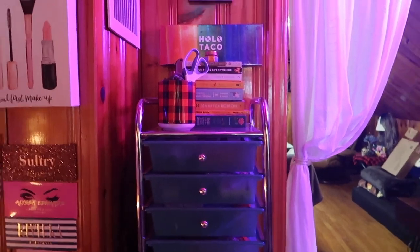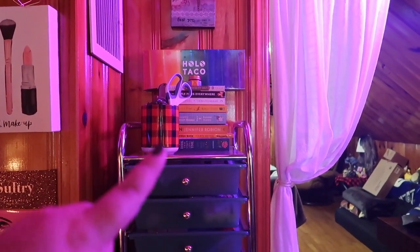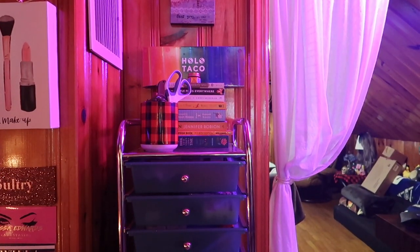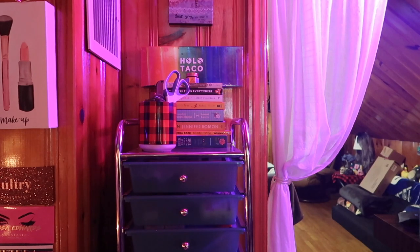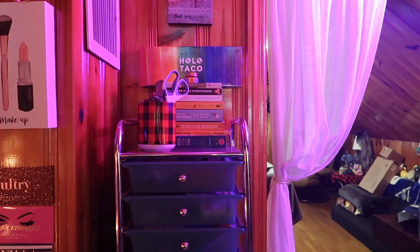But anyway, up top, I've got my miscellaneous jar. I've got pens, highlighters, knives, you know, whatever you keep in your junk drawer is just kind of in there. And then I've got books behind it, so let's go to the books.